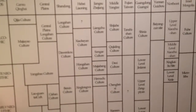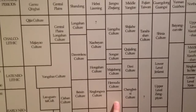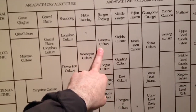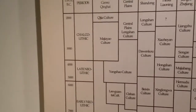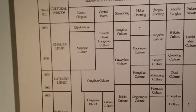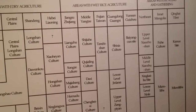By date here, early Neolithic, Chalcolithic, late Neolithic. By province, Jiangsu, Zhejiang, Majibang, Hemudu, Songze, Liangzhu. Saw all these when I was in Suzhou, Hangzhou, and museums. Longshan, I've seen a bunch of Longshan stuff in the museums, both here and in Shanghai.